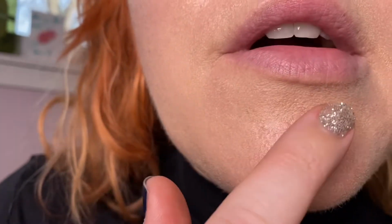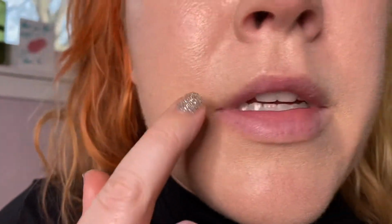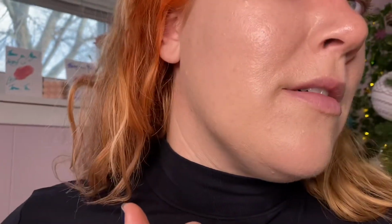Oh yeah, it's already looking so bad. Oh my gosh. Okay, I'm going to take you guys off the tripod and flip you around so you can see what this is looking like. I'm not a professional, so sorry if this is weird, but look how it's already grabbing in weird places. And it looks really textured. I think that's so weird.